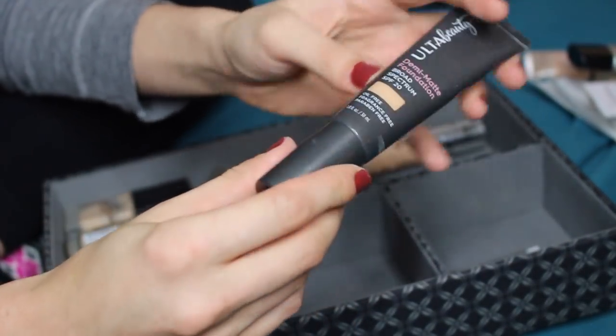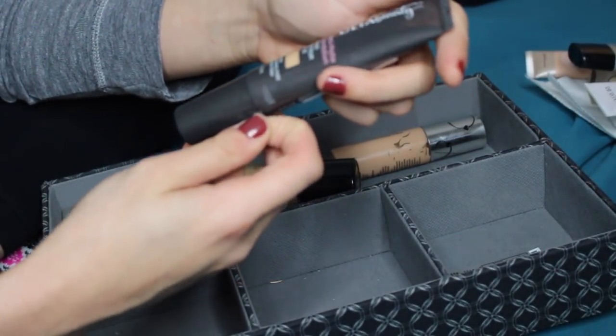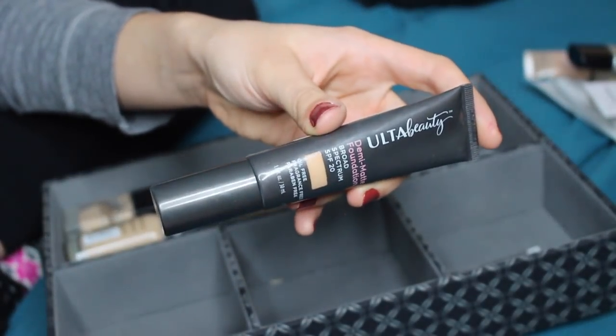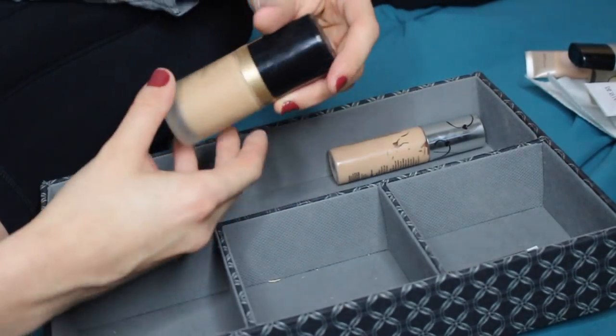I don't believe I've tried this yet. The seal is still on it. This is the Ulta Beauty Demi Matte Foundation in Ivory. I haven't heard anyone talk about this, so I picked it up on a whim in Ulta, and I do want to go ahead and give that a go.